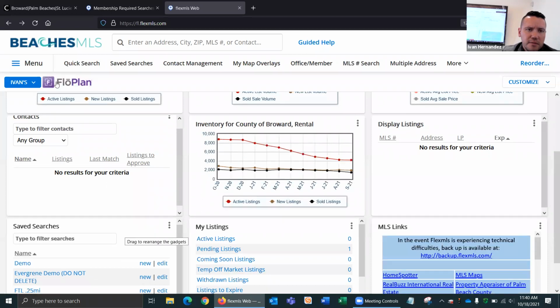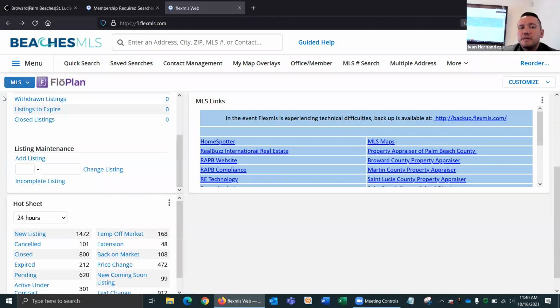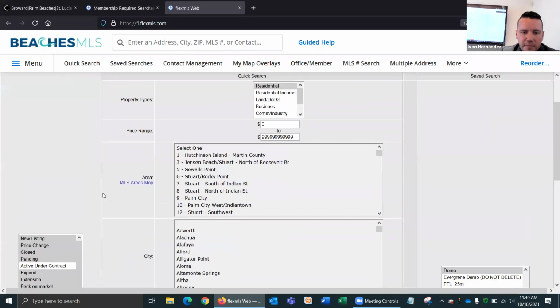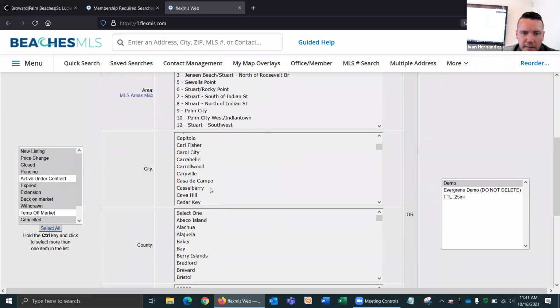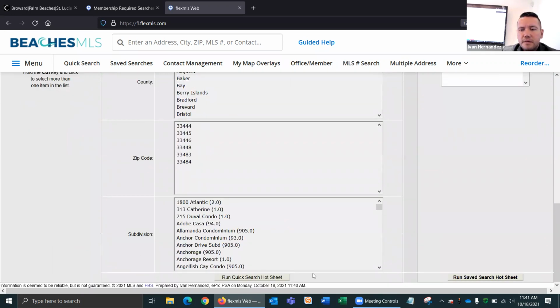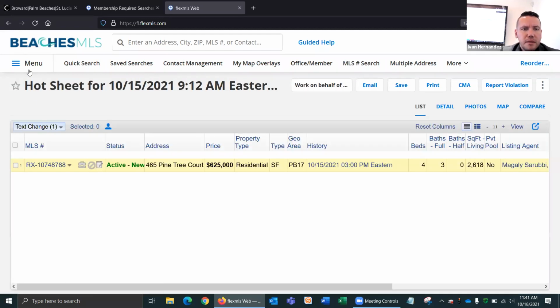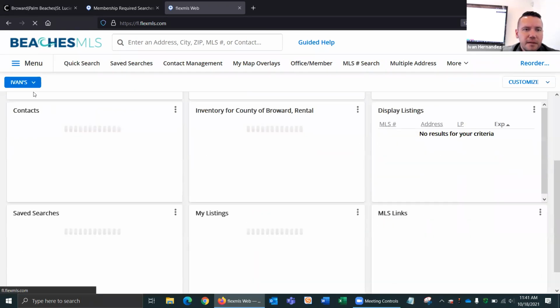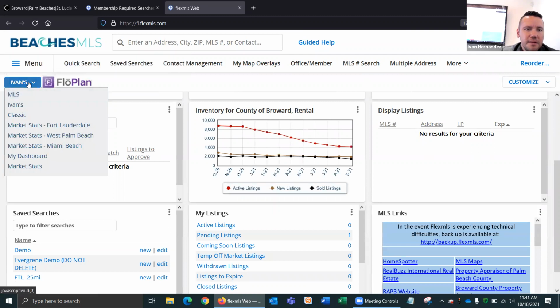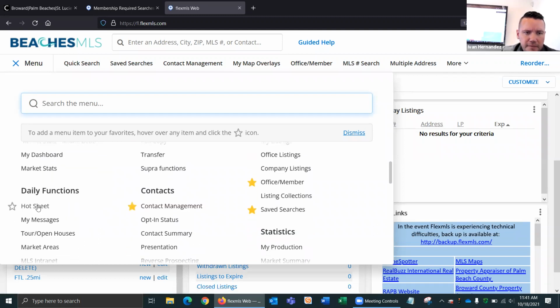Saved searches. What did I do with it? Okay, MLS. We're in the MLS one. This is the default one that everyone gets, the MLS one. So I go here, I say custom hot sheet, and then let's just say I want Del Rey. DEL, perfect. Hold on, I messed up, sorry. Okay, daily functions, hot sheet.